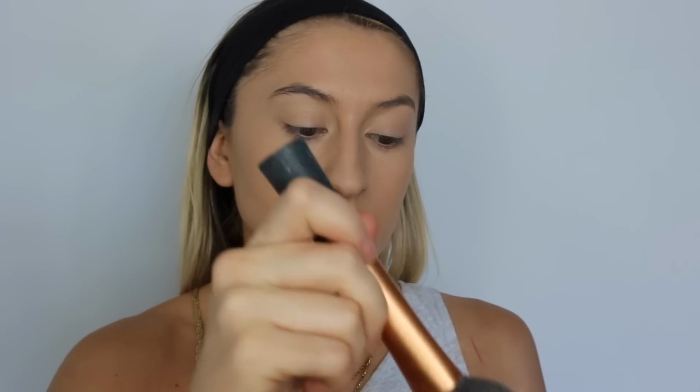Once that's all buffed out, I go in with my Airspun powder. I'm gonna take my big Real Techniques fluffy brush and just dip that into the powder and literally just go all over my face. Sometimes if I have to use a little more concealer, like if I have more breakouts or darker circles under my eyes, I'll go in with a smaller brush and focus the powder around those areas, but you just get a light coat across the face to set it, because I always have to set my face, especially in the summer, because I have oily skin. Nothing crazy, but definitely on the oilier side.